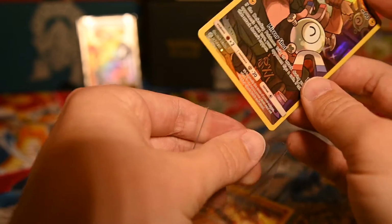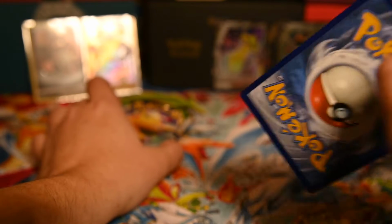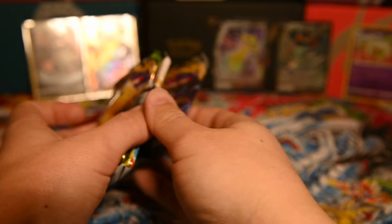Okay then. Yes, be mad, knock over stuff, cat. You can do that. I am plenty happy with what's going on now. Two secret rares.